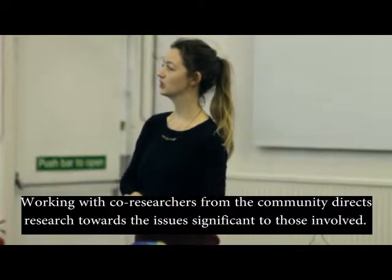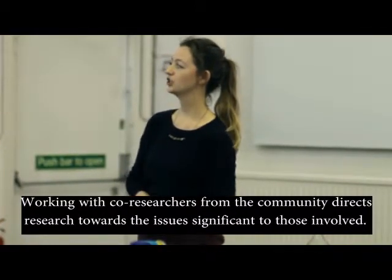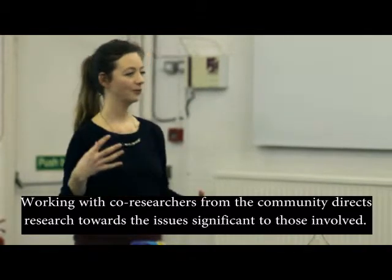And working with co-researchers from the community, directing research towards issues significant to those involved. Again, we're asking people to share their expertise, knowledge and insights in order to make sure that the action we do, the research we undertake, and the outcomes from it are targeted towards the people who use those spaces, the people who need it and who want it. And as I say, it contrasts with other research methods which have dispassionate researchers coming along and recording everything, and instead has a much more open, engaging feel to it, where we work together in a collaborative way.